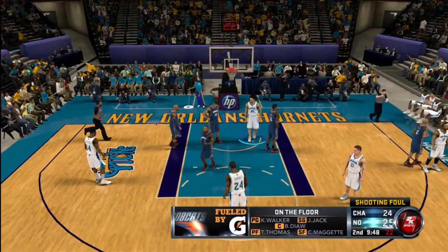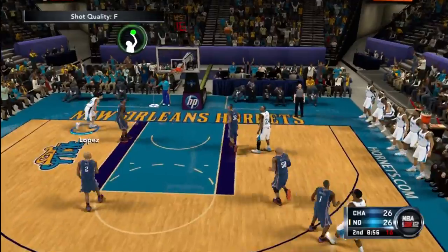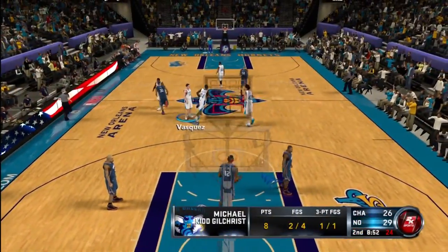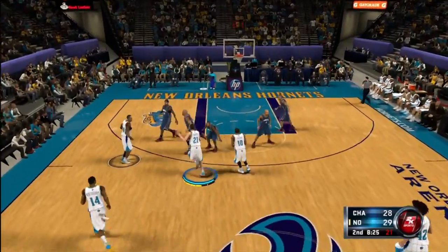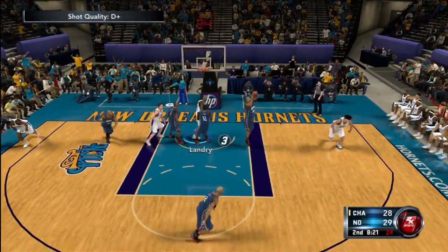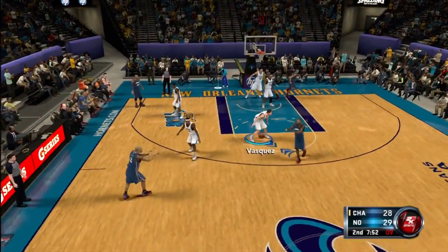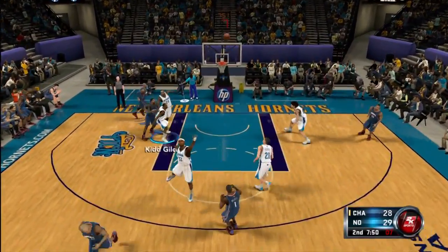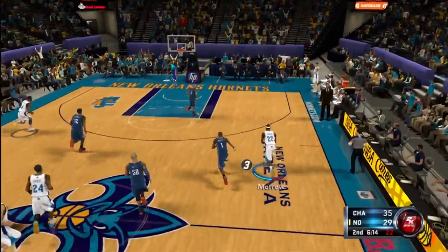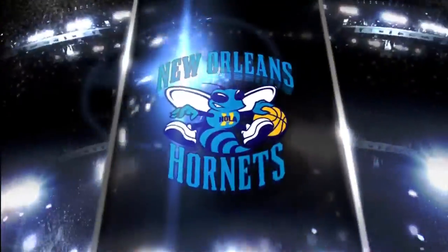Robin Lopez with the and one. He would convert that as well. Michael Kidd-Gilchrist with a 3-pointer, and it goes in. Shot quality still good, and you'll see he has 8 points right there, just a little bit over a quarter. And Carl Landry getting blocked by Tyrus Thomas. And then on the other way down on the floor, Jarrett Jack's going to hit Kemba Walker. Don't know what I was doing there on defense, and Kemba's going to drain the 3 to give them the 2-point lead there. And Anthony Morrow throwing the alley-oop to Michael Kidd-Gilchrist.